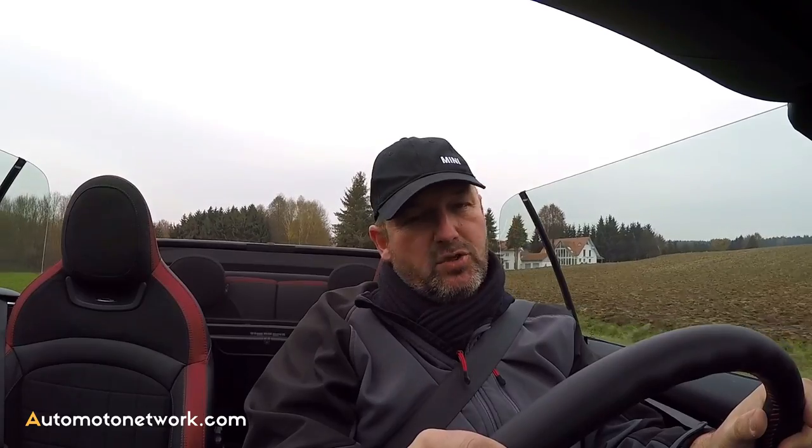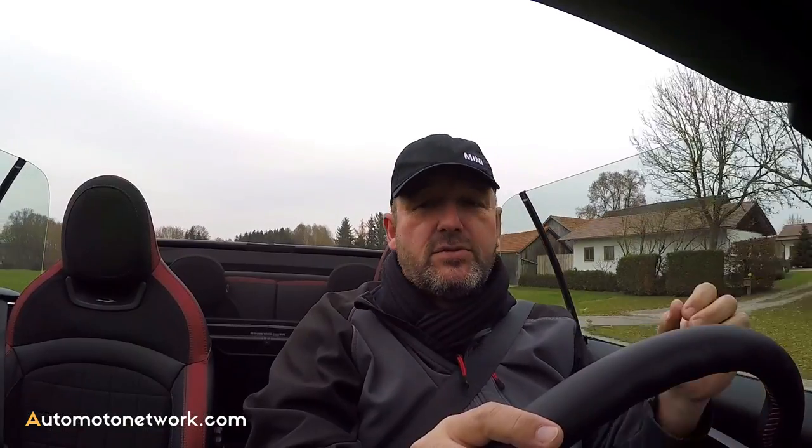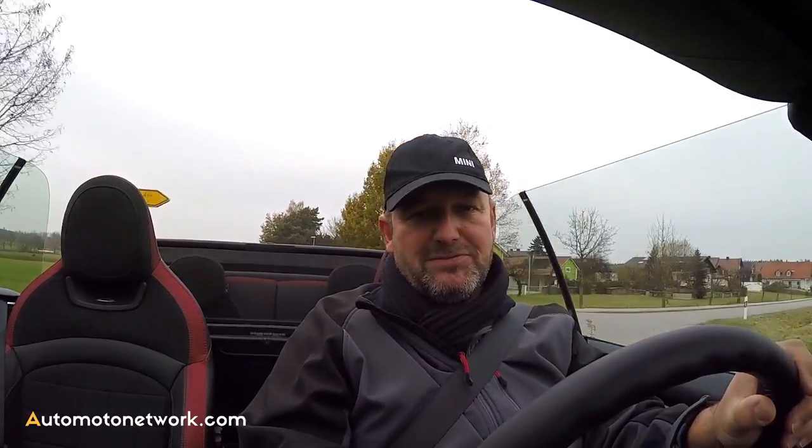If you want to call a Mini Cooper John Cooper Works your own, you have to invest at least 29,900 euros here in Germany. And you're going to get the 3-door coupe for it. But to be really honest, that's everything you need, because that delivers all the fun and all the power that makes this car so special.